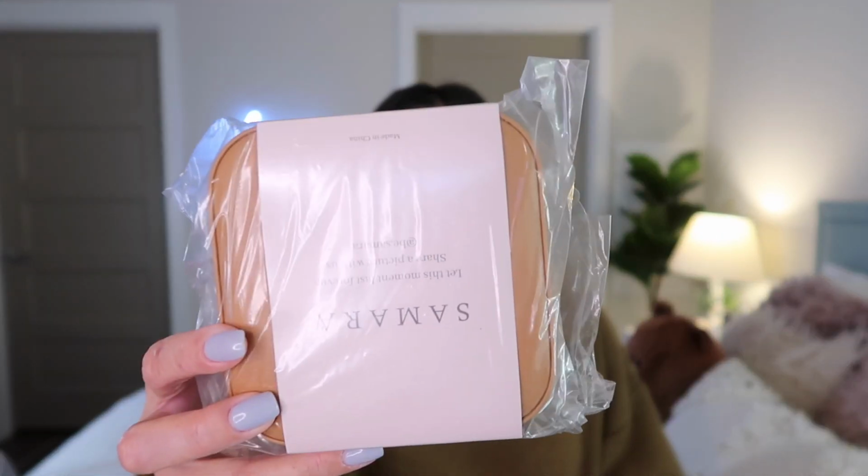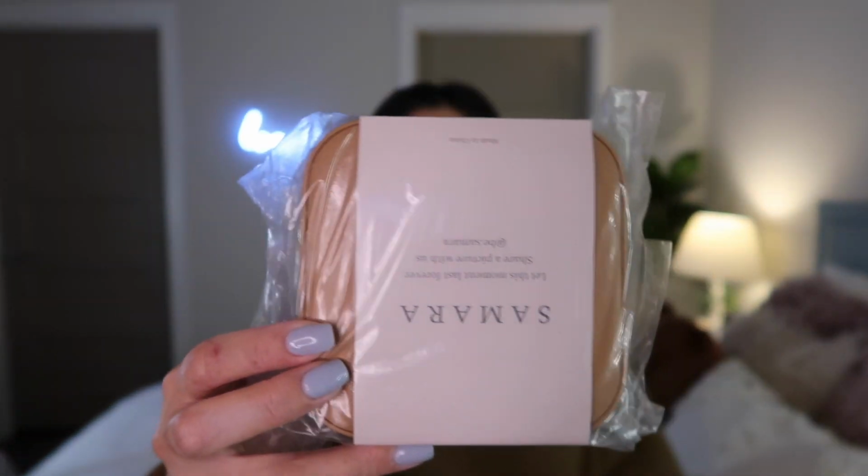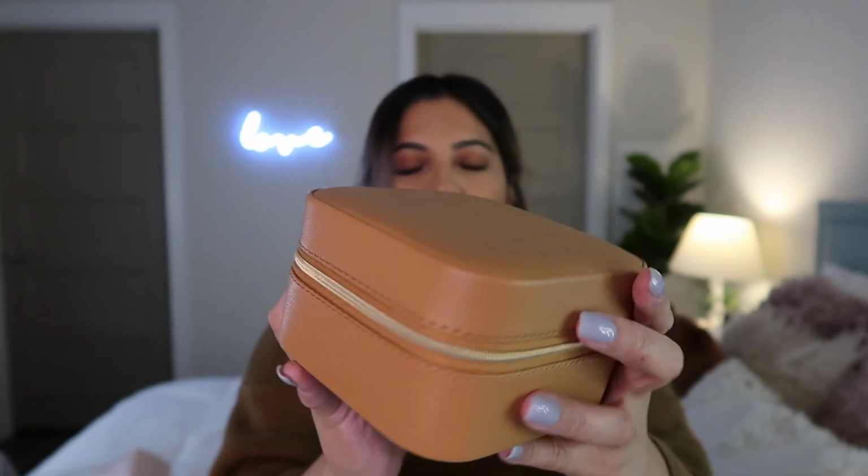The next thing we have here is from this brand Samara, and this looks like it's some sort of box, maybe a jewelry box. Oh yeah, okay, so it's a jewelry case, and it is leather. It's like this tan color. It says that it's 100% cruelty free, and it's also vegan, so it's vegan leather. And it says that every jewelry case contributes towards providing solar powered backpacks to children in East Africa through their other initiative called the Solar Backpack. Wow, that is so pretty.